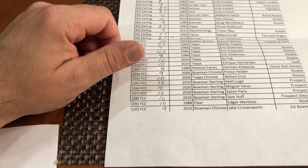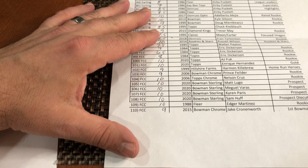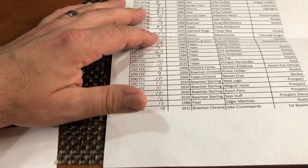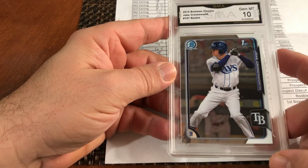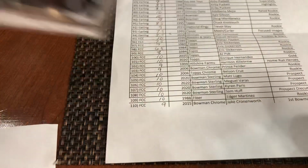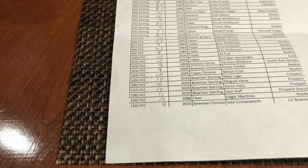And our last card of the submission is a 2015 Bowman Chrome Jake Cronenworth first Bowman. I gave this a 9. It came back a 10. He's got a shot at Rookie of the Year. At least he did. That's all I got for you.